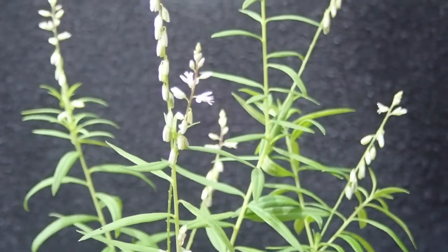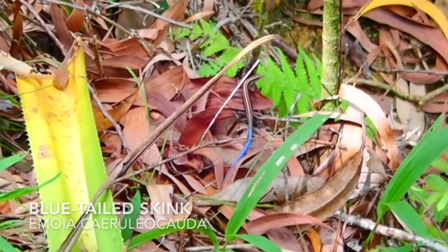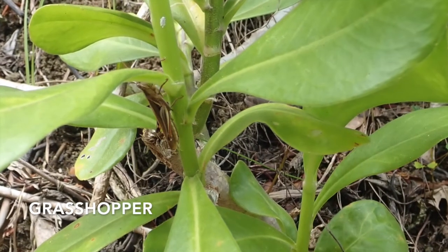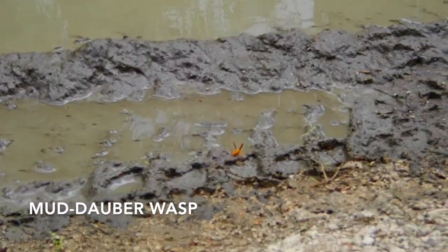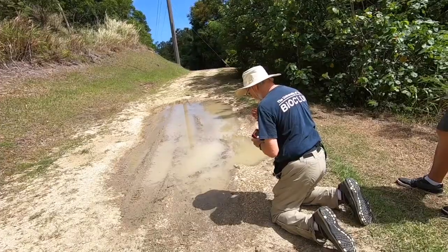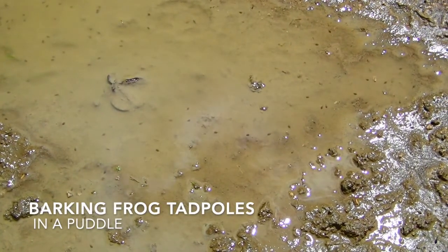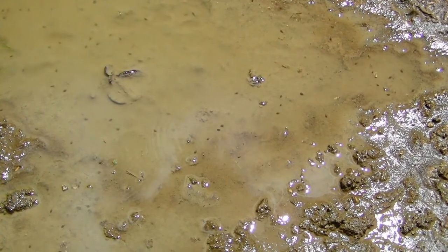As on all our field trips, the animals tend to be scarce, small and fast. We did catch a glimpse of a native blue-tailed skink, a grasshopper, some mud dauber wasps collecting for their nests at the edge of this puddle, dragonflies, whose larvae are probably in the puddle, and these tadpoles, which Brent told us are barking frogs, being smaller and grey, whereas toad tadpoles are larger and black.